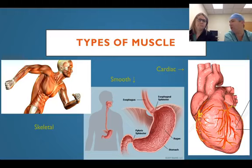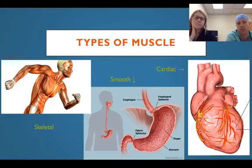You might not know that's what your heart looks like, but that's what the heart looks like. And again, there's cardiac muscle there in the different chambers of the heart that allow the heart to contract. What we're going to talk about primarily today is skeletal muscle, because that's what we deal with the most in orthopedics.